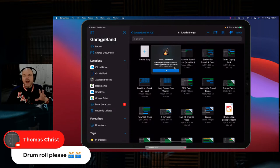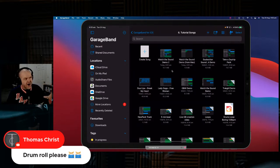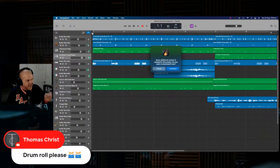So here's the thing. Now that it's back in Mac, we need to reshare it if we want to do more. So we can't now go back to that iOS project. The iOS project is kind of like a placeholder for adding things in. Here we go. Some additional content is needed. Do you want to download it now? Let's download it. Let's see what this does.